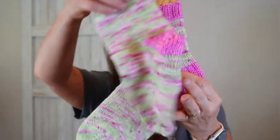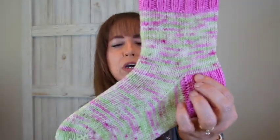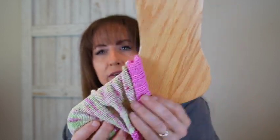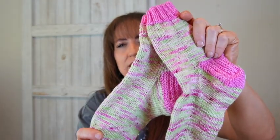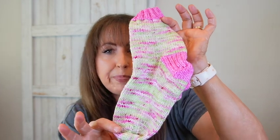But there is the first one, here is the second sock, and I did this one for the May knit along, this May sock knit along in the Brazos Fiberworks Ravelry group. We are doing a sock knit along every month, and so these were my socks. I think it took me like 3 or 4 days to knit these up. With DK weight, it just knits up so fast. So that was my second finished object.